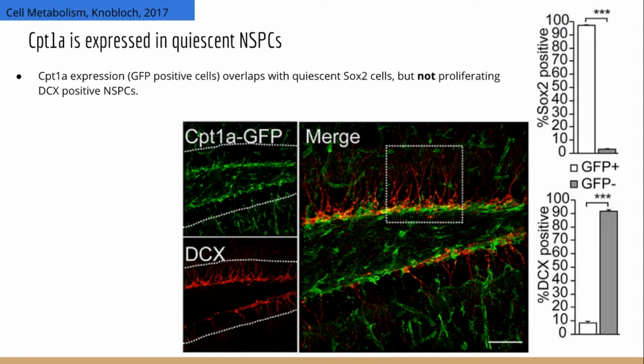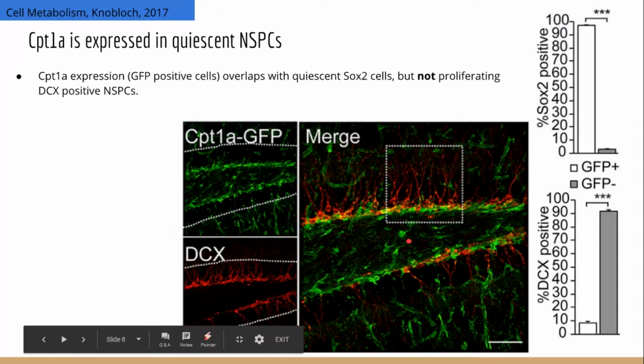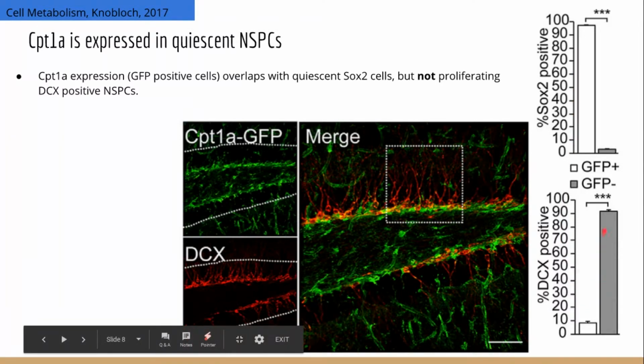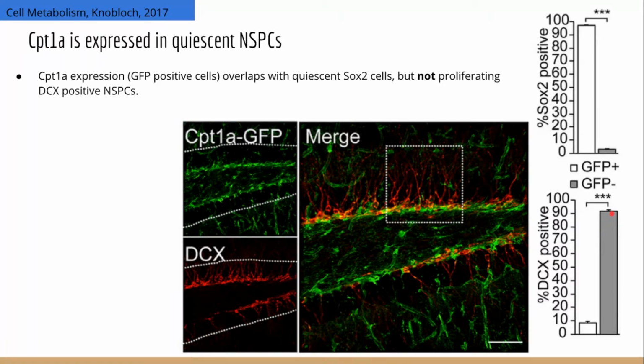And they did some more immunohistochemistry that was showing that CPT1A expression is absent in DCX proliferating cells. So remember, DCX is expressed in proliferating and differentiating NSPCs. So just to summarize, they found that CPT1A is expressed in quiescent SOX2 positive cells. So we see the amount of GFP positive cells that are also SOX2 is almost 100%. So wherever you have SOX2 expression, you also have GFP, indicating CPT1A expression. In contrast, wherever you have DCX expression, you have no GFP expression. So they're inversely related.